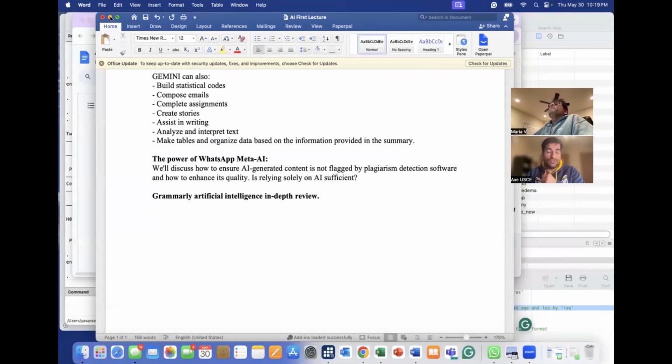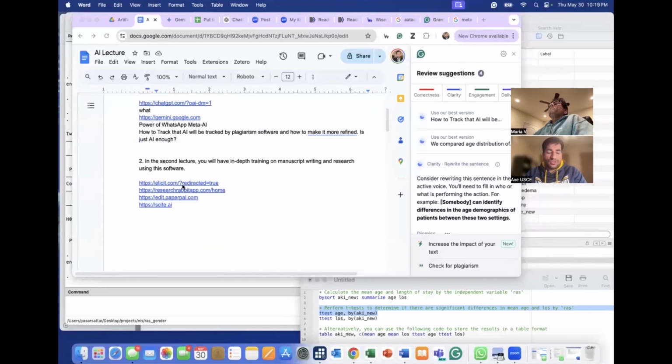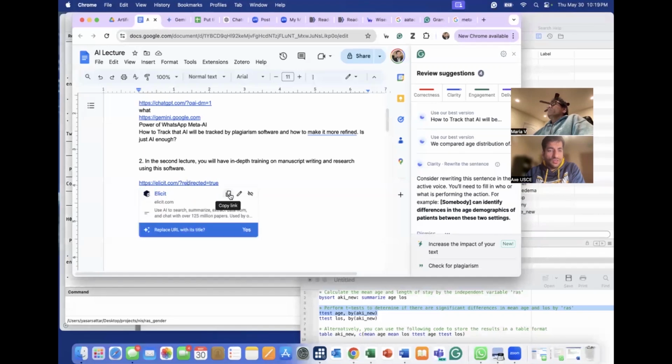Another thing we discussed is the Grammarly artificial intelligence, how to use that, and also the POP AI. So next, we're going to be discussing a lot of different software. We're going to be discussing Elicit, how to use it in manuscript writing. We're going to be discussing Research Rabbit. I'm going to just show you these websites and the quick, basic interface.